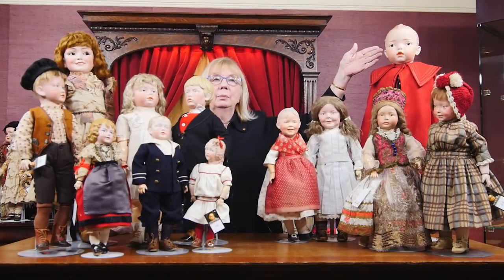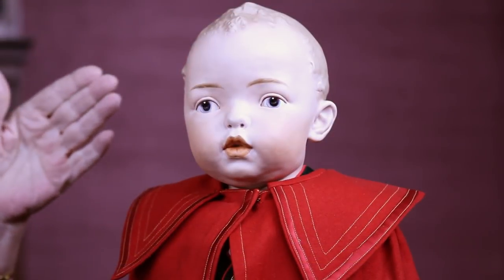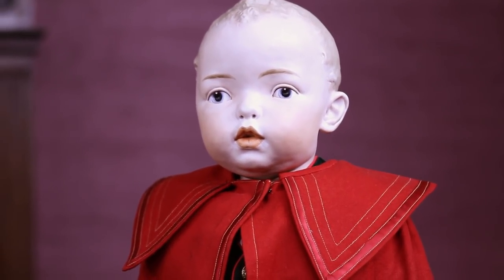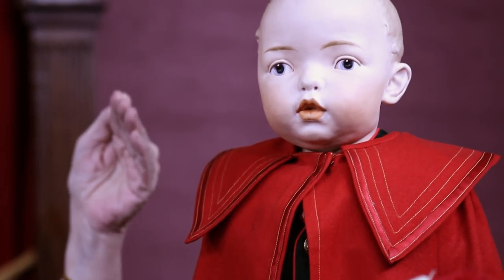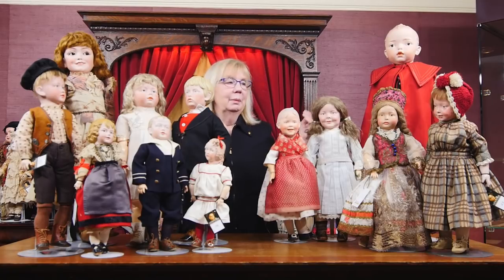Gebruder Heubach, who had been making their wonderful bisque piano babies figurines, also, kind of like when Jumeau decided, gee, I could take those Jumeau character heads for automatons and turn them into dolls, I sometimes think that Gebruder Heubach suddenly realized, gee, those faces that I'm putting on those bisque piano babies, I could make those into dolls, and that'd be another whole market. Because many of these same faces are what you would find on the bisque figurines of the period.